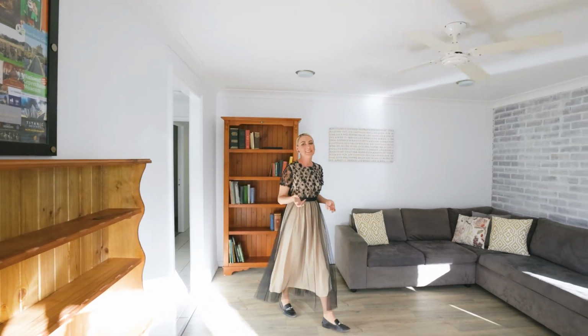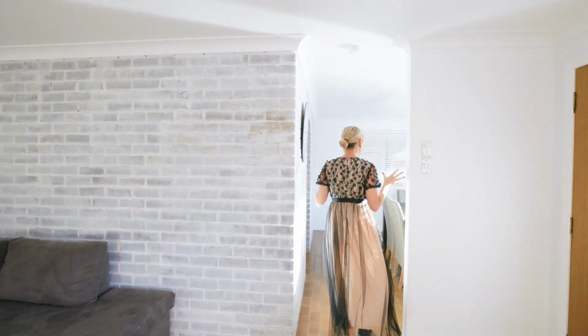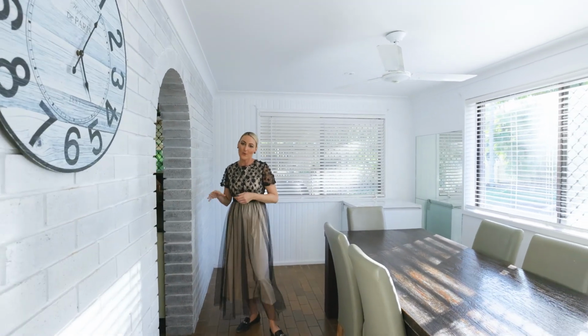What I absolutely love most about this characteristic home really is the space it offers. This is the large lounge room here, which flows effortlessly through to the spacious dining room that overlooks the yard, through to our functional corner kitchen that's well appointed with 5-burner gas cooking.